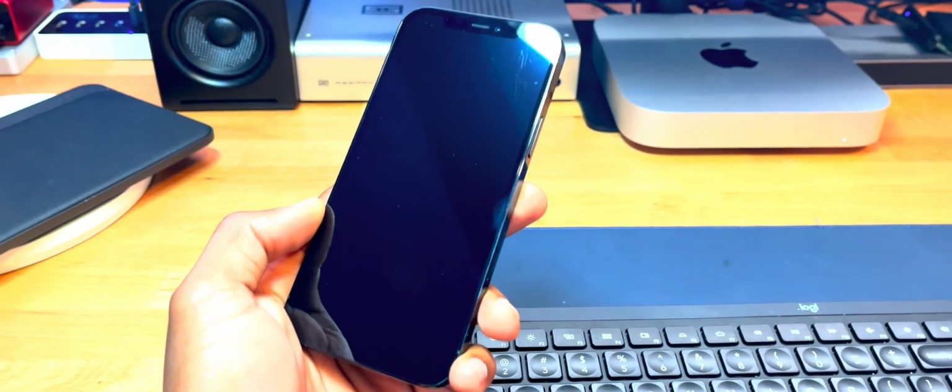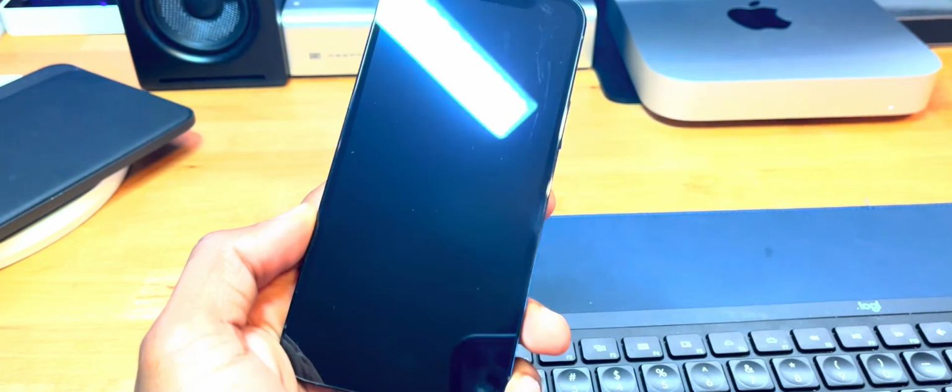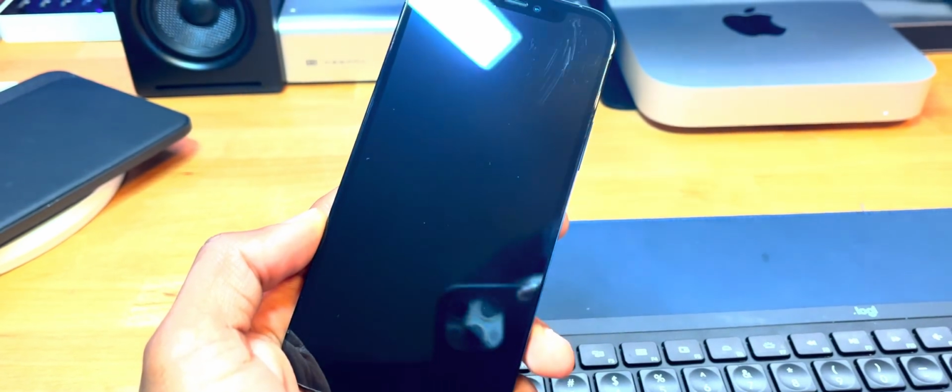Did you see that? Did you see the pain and anguish in Kevin Nether's eyes? I don't know how it happens, but a lot of 12 and 12 Pro users have been experiencing this, where you have the phone for a few days, and out of nowhere you look at the phone and there's some sort of elongated scratch in there, and you don't know what to do except feel hurt.